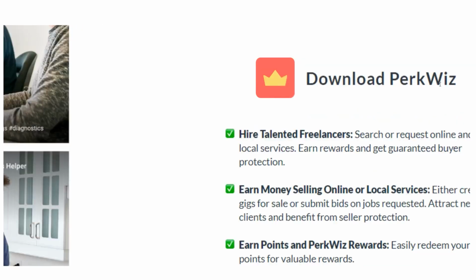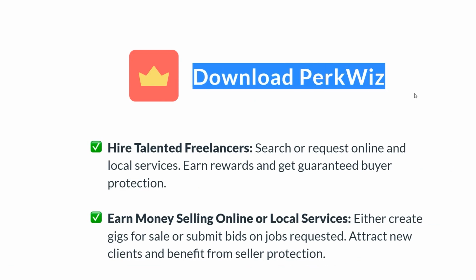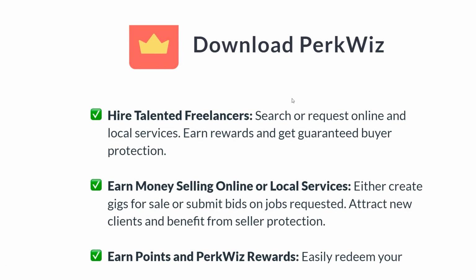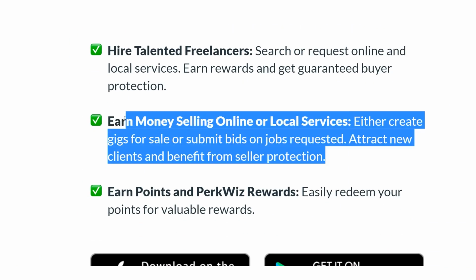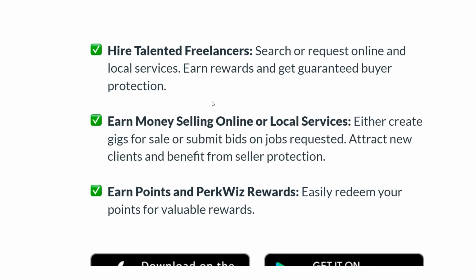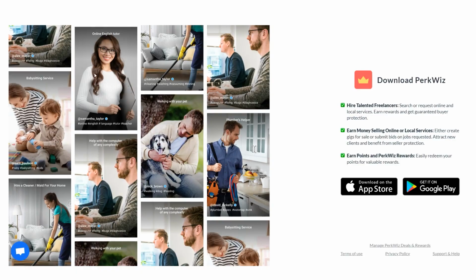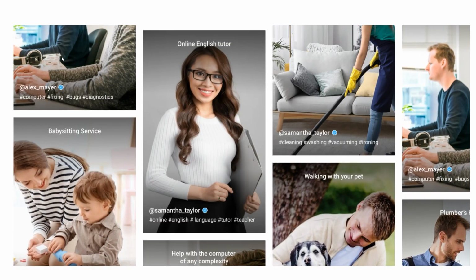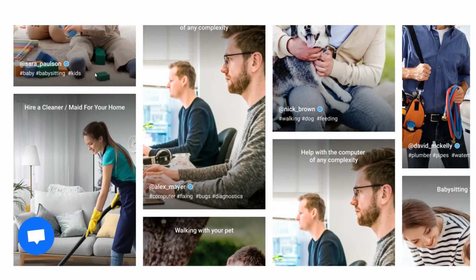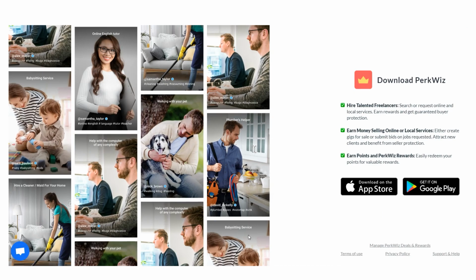ParQuiz is sort of an internet software where you can locate different freelancing work, so you can find jobs both online and in your local region. So let's just start with the first one here. You can do some eye washing while teaching English. You can perform a variety of chores here, such as using a computer to perform various jobs or strolling a pet. Therefore, you must sign up and create a job before others can hire you.